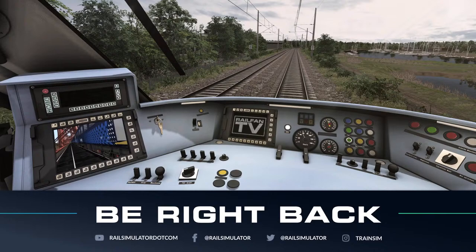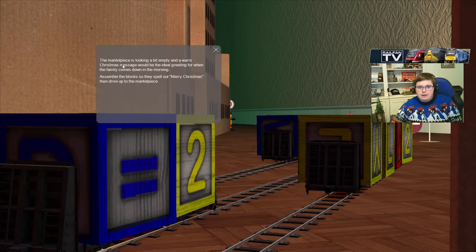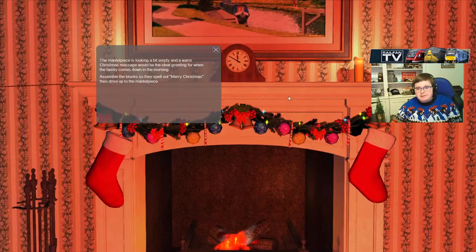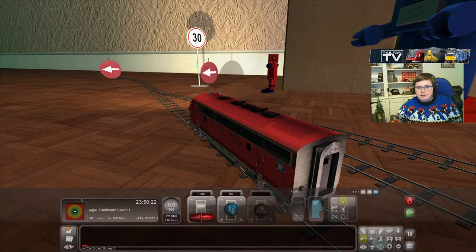Right, let's go. Presents under the tree. Oh, hang on. Let's do that one. Let's go and leave a message. The mantelpiece is looking a bit empty, and a warm Christmas message would be ideal. Greeting for the family comes down in the morning. Assemble the blocks so they spell out Merry Christmas. Then drive up to the mantelpiece. That's going to be fun. Doing a bit of shunting. There we go. Assemble and haul the Merry Christmas train up to the mantelpiece. Make sure it's the right way around, though. Oh, here we go. Here goes the fun bit.